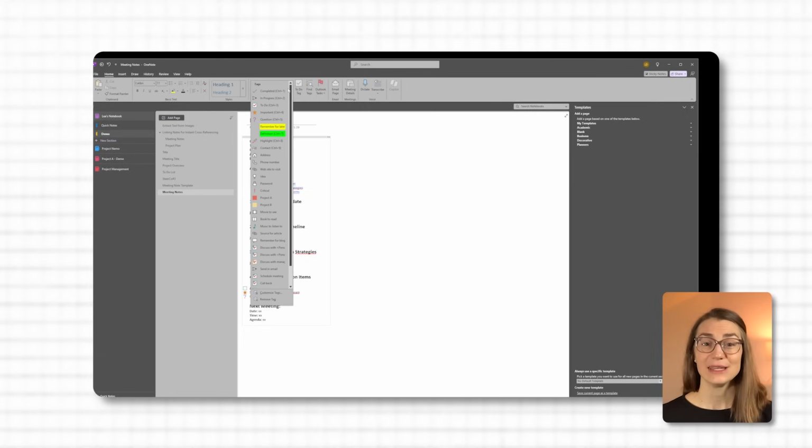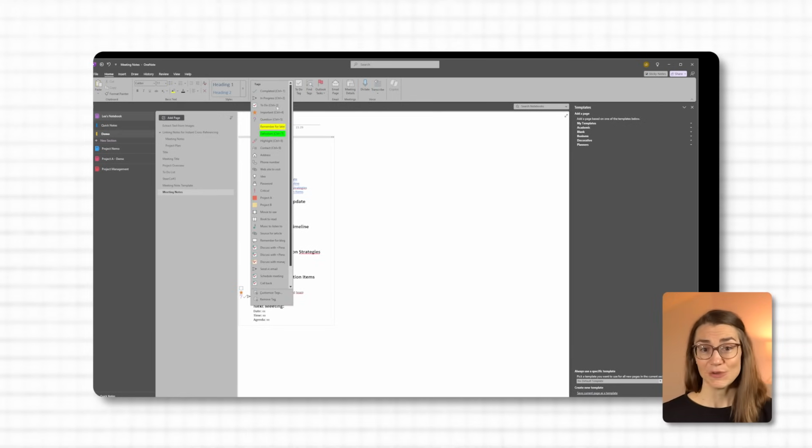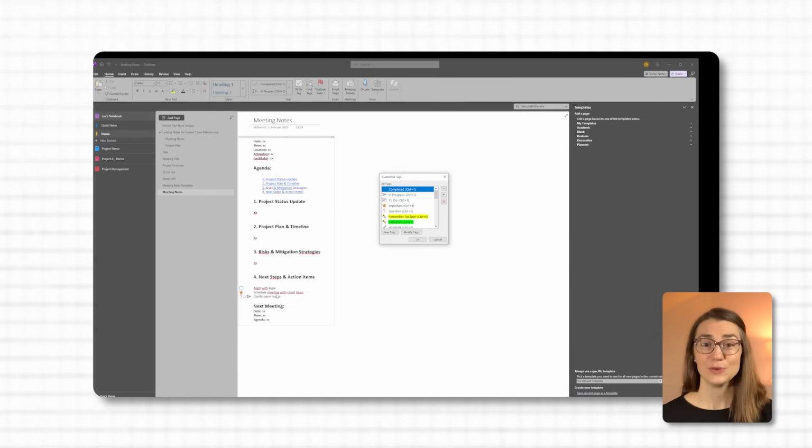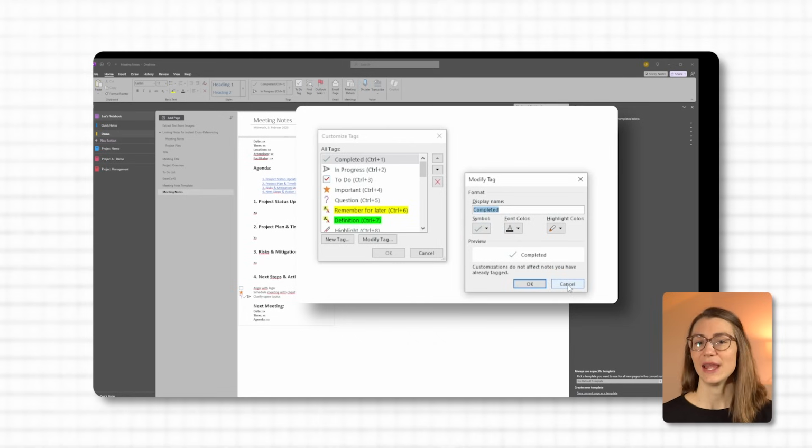You can also create custom tags for your specific needs. For example, I've made tags for project stages like In Progress and Completed, which makes tracking tasks a breeze. To do that, go to the bottom of the tag dropdown and click Customize Tag. There you can add new or modify existing ones.